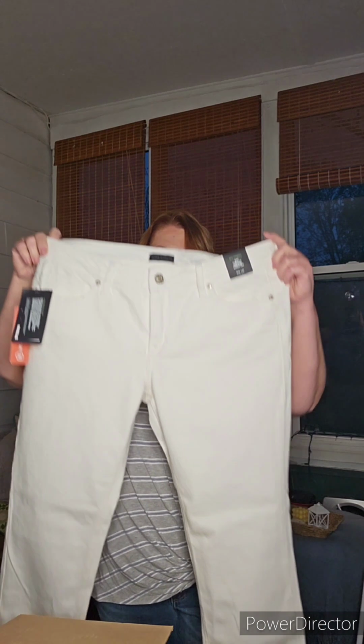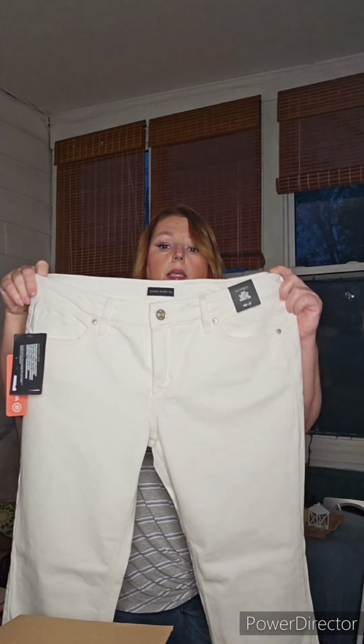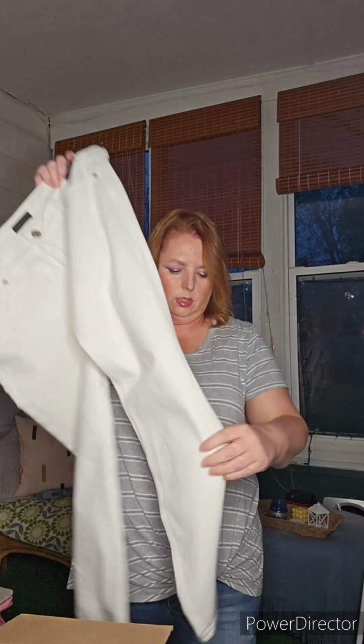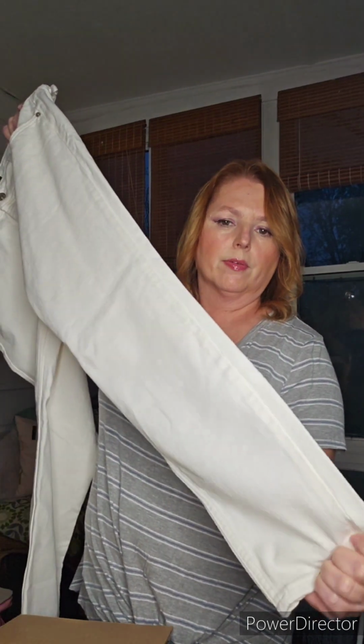And also by the Silver Jean Company is a pair of white jeans. These are the Suki Curvy Fit Mid-Rise Skinny Leg Eco-Friendly jeans. All right, it does have a full bottom. I don't like it when it's cut off on the bottom because I kind of feel like I'm walking around looking like a pirate. Maybe that's just a me thing. Okay, I'm going to get to trying these items on, and we'll see how they look, look at prices and decide what we're going to keep. All right, I will be right back.